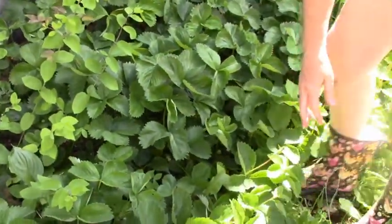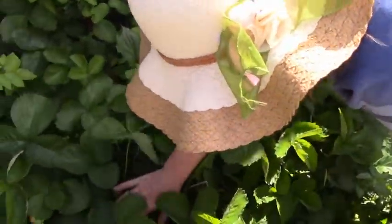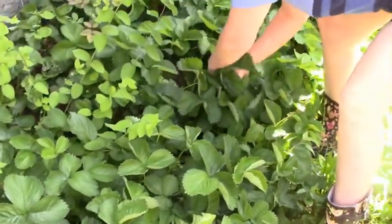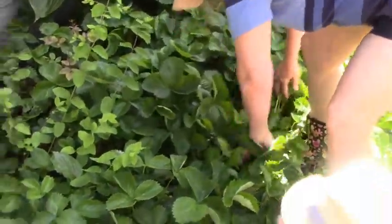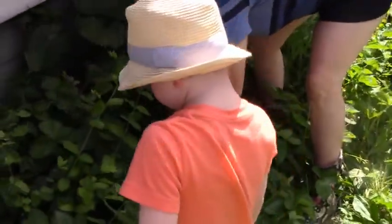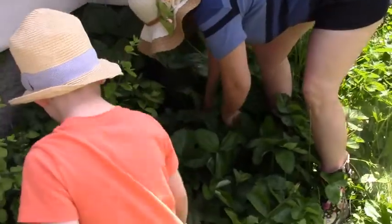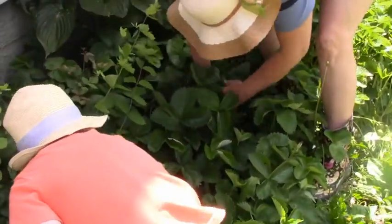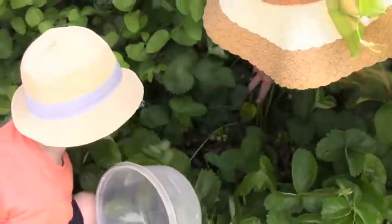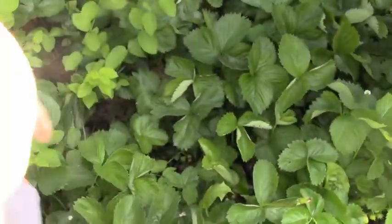Did you find one? Not yet. Keep looking. I'll go over here, okay? Yep, you go over there. Keep looking. I was hoping we'd be able to find at least one that was ready. But it looks like they're going to turn in a few days. Okay, step on out so you don't squash the strawberries. So, I guess we'll have to come back and visit the strawberry patch later. Let's go see some peas.